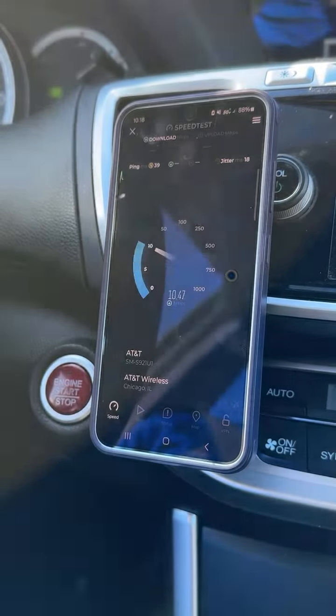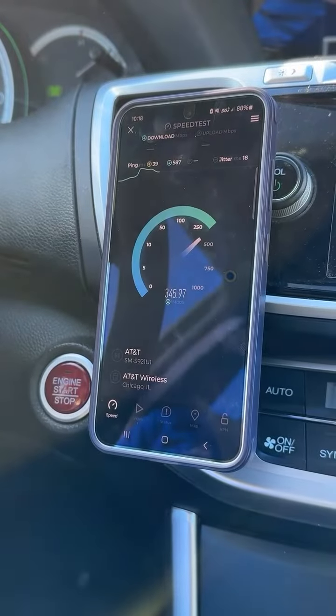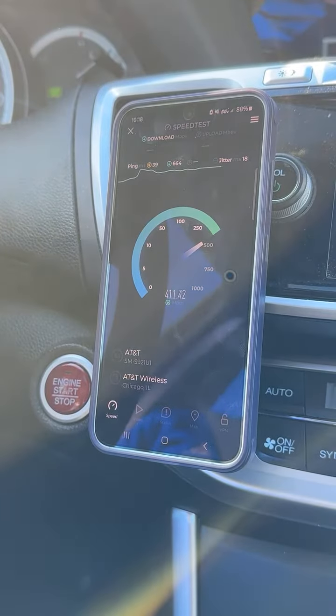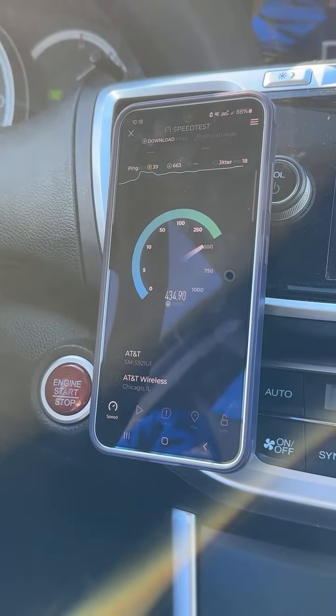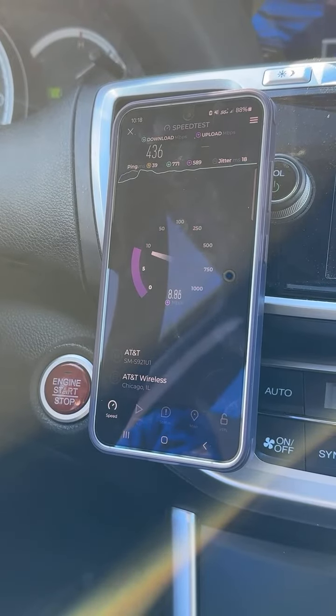Some speed testing, man. I haven't done any drive testing in a long time, and I think we are due. So that's what we're doing. Let me go ahead and tell you guys what's going on for the testing today. We're testing all networks on the Samsung Galaxy S24, so we got us an updated device.